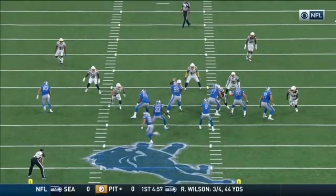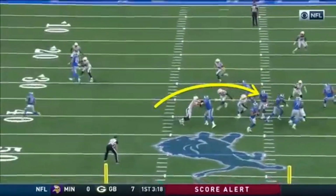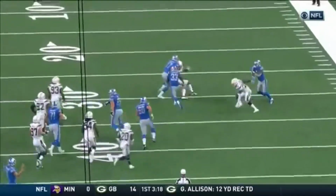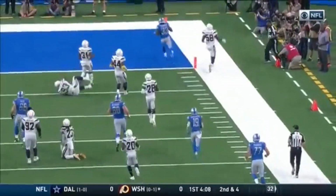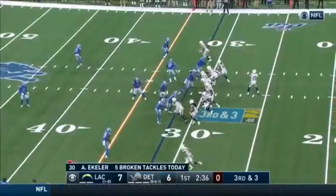Boy, watch the eyes of the quarterback. You see Stafford. He's going to look to his left. He's going to try and draw the defense to his left, knowing that the back's going to slip out on the screen. Just watch the patience. Doesn't catch it the first try, but he's able to hold on. And look at the offensive line. The center and the two guards get out in front of that screen. That's a great-looking screen.